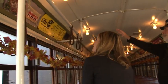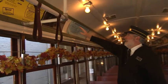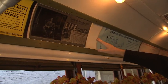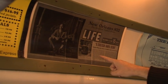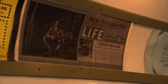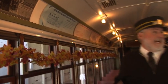So as you can see, we actually have some modern cards here, and Jason, this is something you probably want to zero in on. The reason why we call this a streetcar named Desire: 1947 Life magazine did a whole article on the new Broadway play. So there's Tennessee Williams, there's our car, 832, on the Desire line in New Orleans. That's why we wanted this car, because it was featured in Life magazine. Now Life magazine today isn't a big deal, but back then it was.